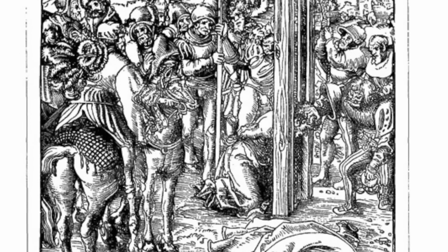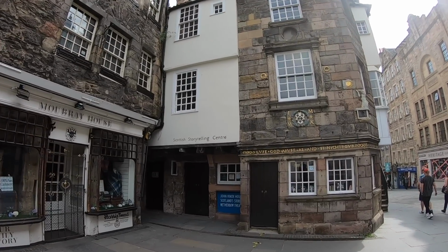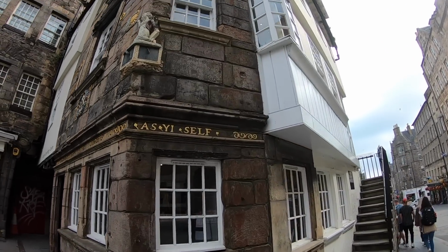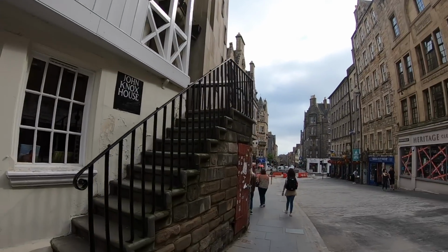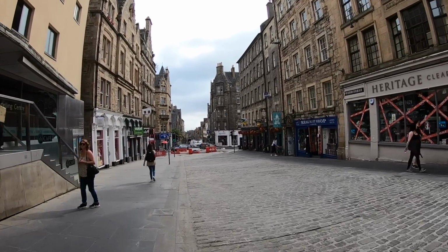Their executions took place at the Mercat Cross inside of Edinburgh, and the final execution using the Maiden took place on the 30th of June 1716, with John Hamilton's head being struck off by it. He was found guilty of murdering a pub owner during a brawl inside one of the city's drinking establishments. The Maiden after this was then stored, and today it can be seen in the National Museum of Scotland.